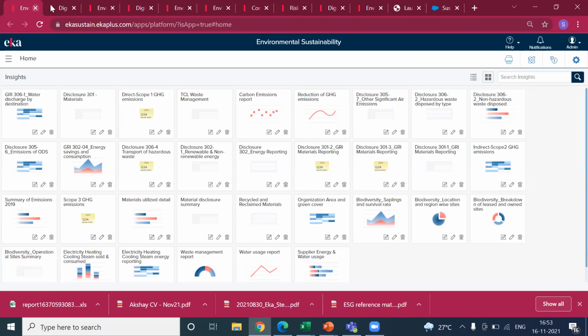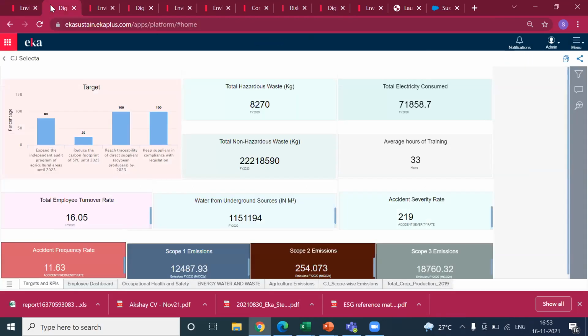Then if I were to go into the dashboards, an organization needs to understand its targets and KPIs for sustainability. So you have a beautiful dashboard for the CFO, for the CXO, for the Chief Sustainability Officer, to understand what are the KPIs that we are targeting this year. Am I looking at reducing the carbon footprint by about 25%? Do I need to reach 100% traceability of direct suppliers, etc.? Then the most important components of what's my carbon footprint like across scope 1, scope 2, and scope 3 emissions.